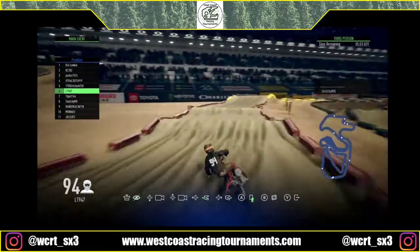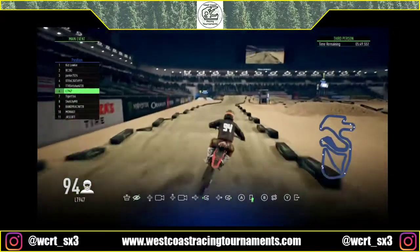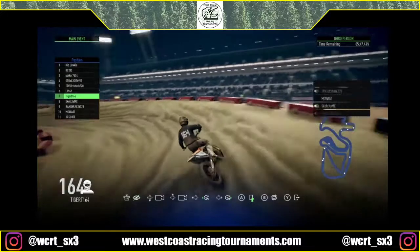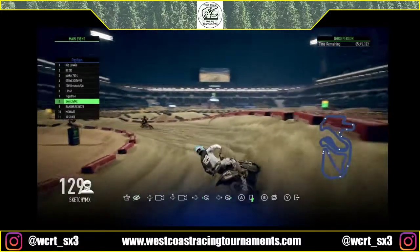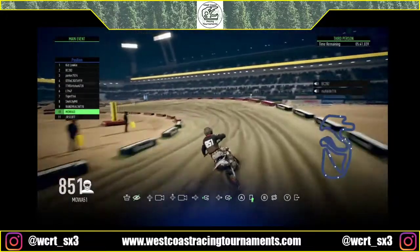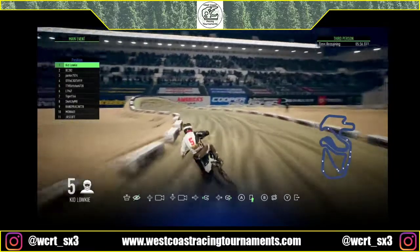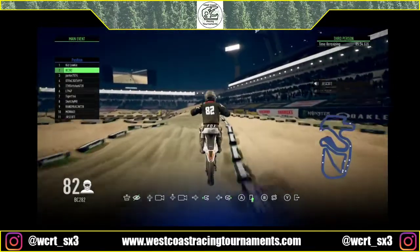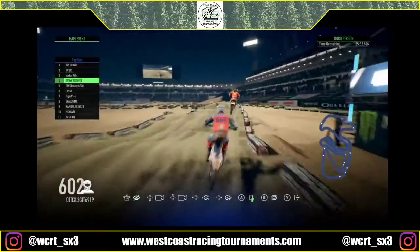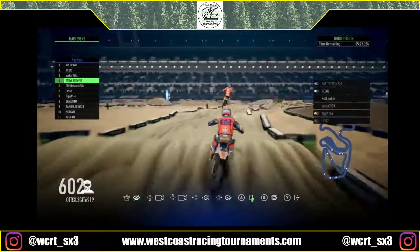Dirt Shark here in 5th. Kind of dropped back from them just a bit. LT947 in 6th has made his way up there a bit. Tiger T in 7th. Sketchy Mix here in 8th. Randy Racing in 9th. Moa 51 in 10th. And JR Scott 11th. Kid Loki still out front. Your leaders pull away. BC282 in 2nd. He has got 3rd and 4th trying to chase him down.